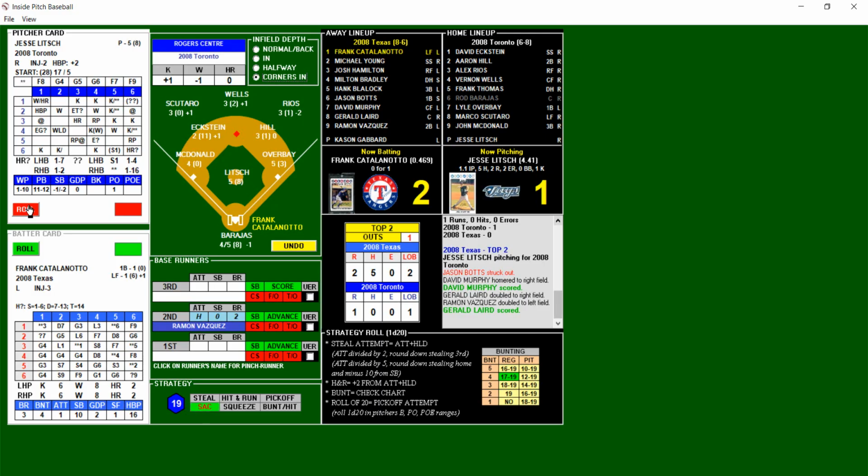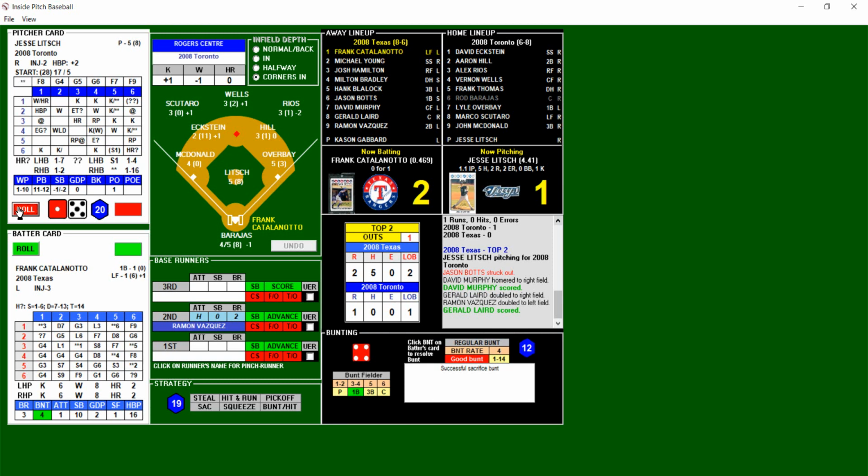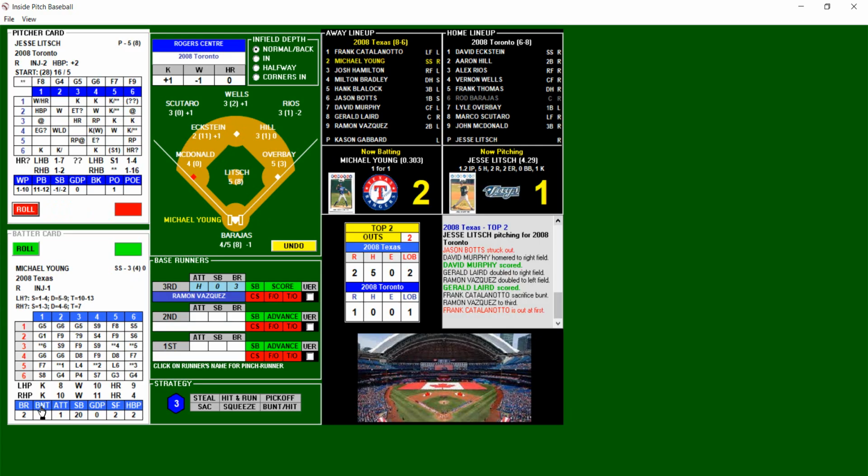One out. Sacrifice play coming up, and Frank Cantaloupe, 1-5, column 1, row 5. That's going to be good for a bunt. So where does he bunt it to? We roll 1d6. He bunts it down the first baseline on a 3 to 4. It's first base. Now bunt rate is a 4 on a 1 to 14. That's going to be a good bunt, and that's going to be a 12. And he is out, but however, Valquez will move 90 feet away from home.